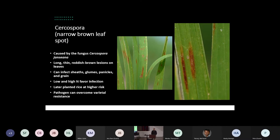All right, cercospora may be a problem. It's kind of a rarity up here. It's also known as narrow brown leaf spot. Low nitrogen rates and high nitrogen rates can favor infection. And this can infect the sheaths, glumes, panicles, and the grain. Your later planted rice is going to be at a higher risk, which I see with cercospora species in other crops. This pathogen is genetically diverse. Cercospora is notorious for being genetically diverse. Eventually, they'll probably find out that there's more than one species involved here. But this can also overcome varietal resistance. Next slide.